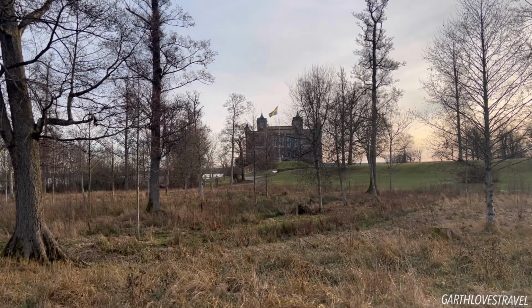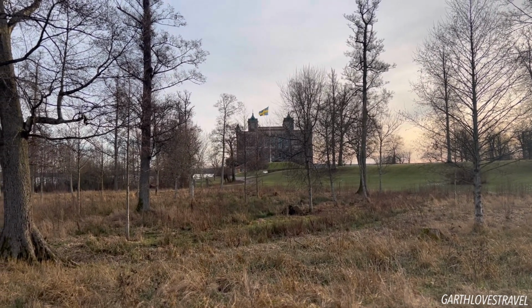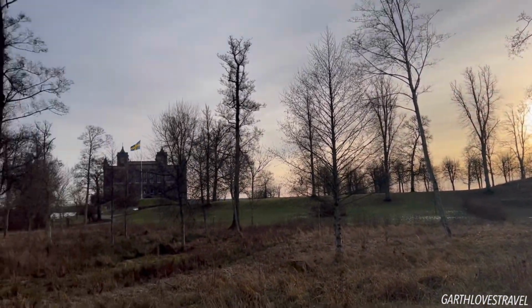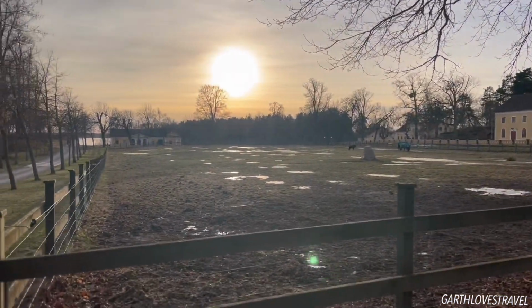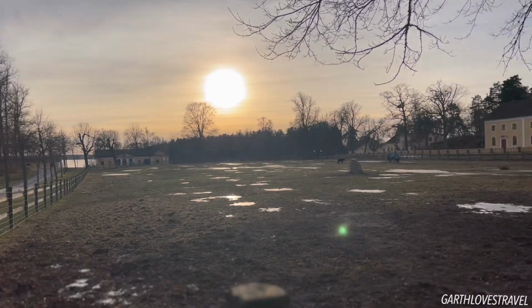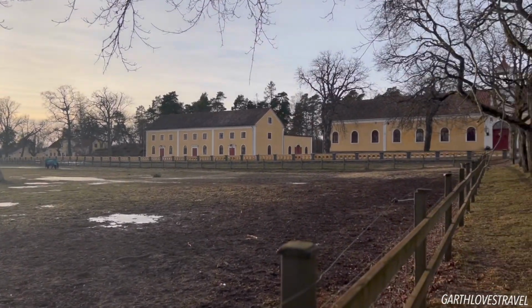So we can't get much of this castle, so we're going to head over to the church while we still have some beautiful sunlight here, so you guys can see that too. I also wanted to add, because I know I messed up the name in the beginning, it's Stora Sundby Park for anyone who's watching this who wants to come here.